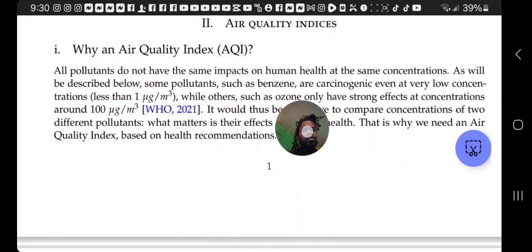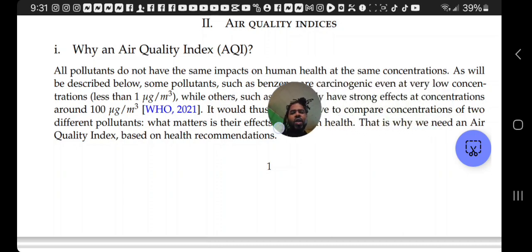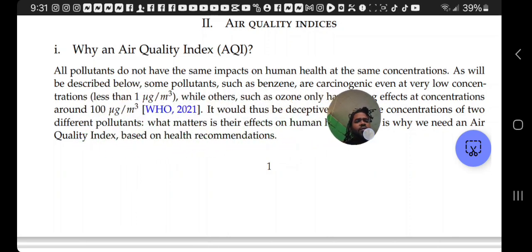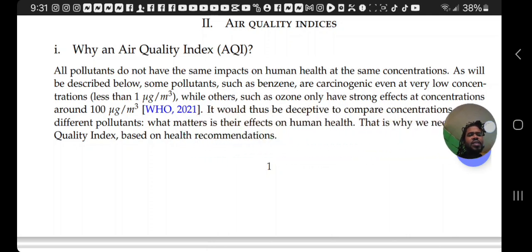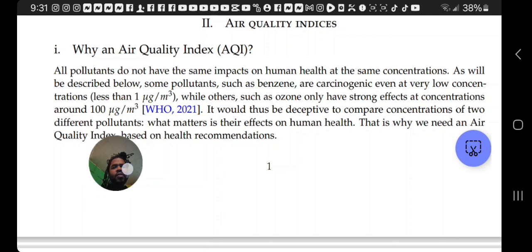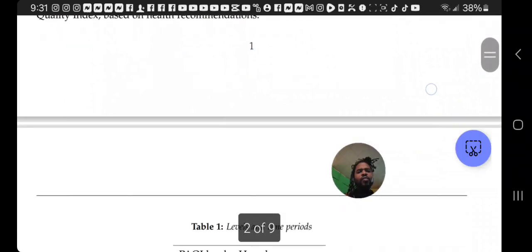All pollutants do not have the same impact on human health at the same concentrations. That is very, very important to know, because they don't. As will be described below, some pollutants such as benzene are carcinogenic, even at very low concentrations, such as less than a microgram per cubic meter, or whatever you call that. While others, such as ozone, may have a strong effect at concentrations around 100. It would thus be deceptive to compare concentrations of two different pollutants. What matters is their effects on human health. That is why we need an air quality index based on health recommendations.